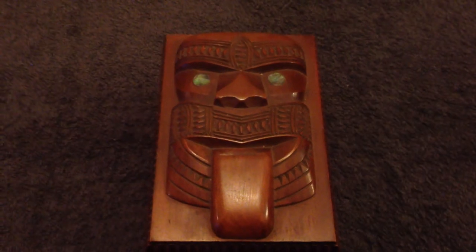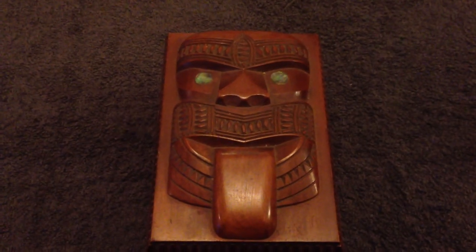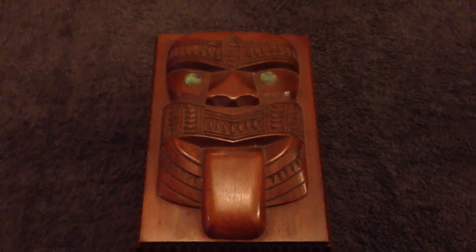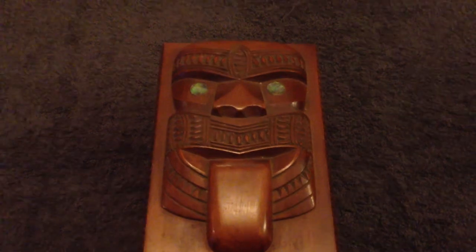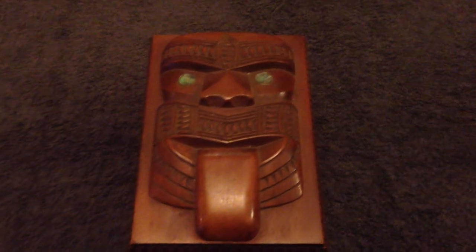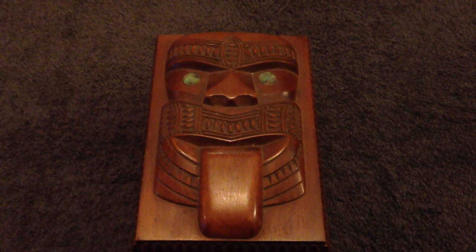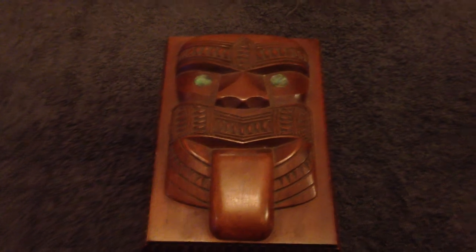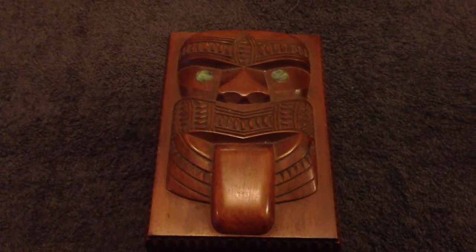This is actually my most treasured possession in the whole world. It means more to me than anything that I own. This was given to me by my great grandma a lot of years ago. I was probably about 6 when she gave me this, so about 35 years ago, something like that.